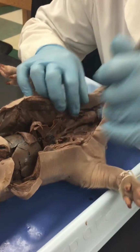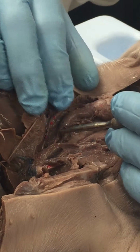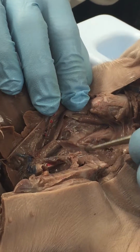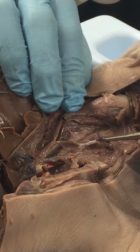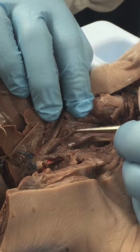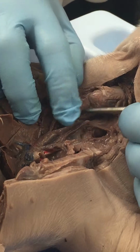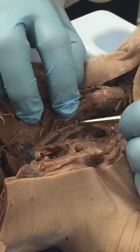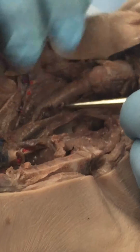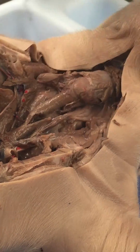Okay, the esophagus, as in the rat, is going to be just behind the trachea. And you know something? The trachea has been cut here, as you can see. So the esophagus, where are you? Well, this is part of it, but it's been ripped. So the esophagus is here, and it's been ripped. But again, it'll be kind of to the pig's left of the trachea and just behind it.